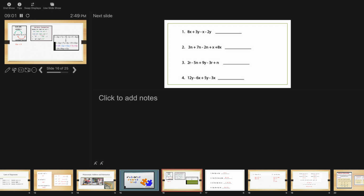When you consider combining things, or combining like terms, let me ask you a question. If you have 5 puppy dogs and 4 puppy dogs and you add them up, what do you get? You get 9 puppy dogs. If you have 5 photographs and 4 photographs, what do you get? You get 9 photographs.